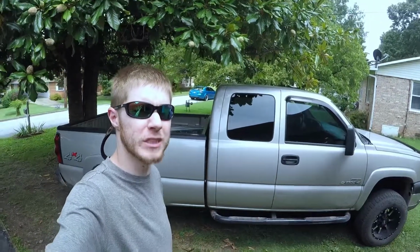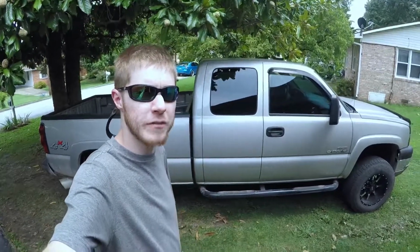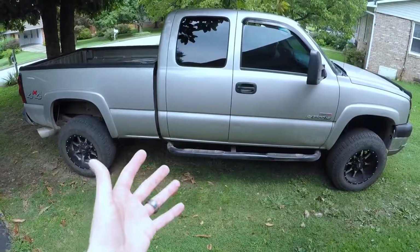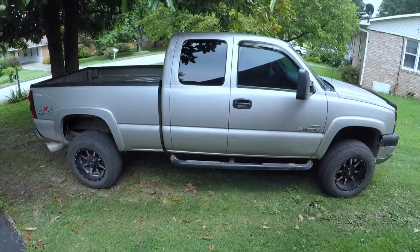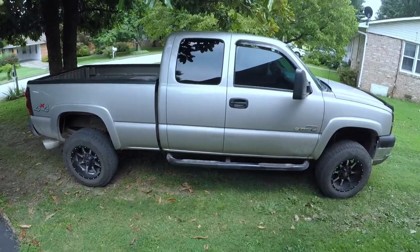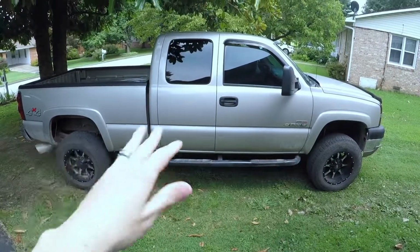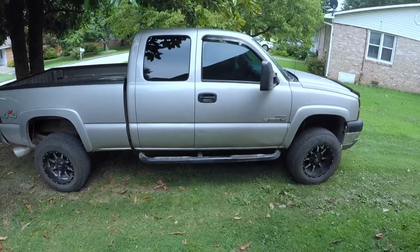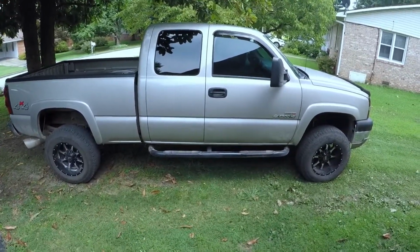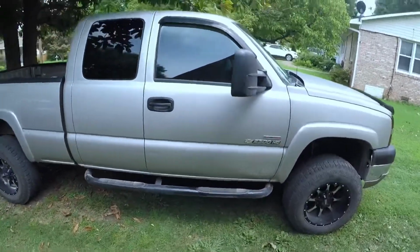In today's video I wanted to talk about what kind of miles per gallon that we get on the 2004 LB7 Duramax truck. For you guys not familiar, the LB7 was the first generation of Duramax for Chevrolet GM, and it's actually the only model, at least in the Silverado line, that came standard with no emissions equipment as long as you were outside of California. So that helps increase the gas mileage alone right there.